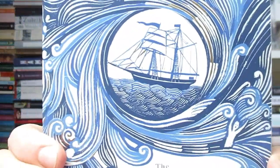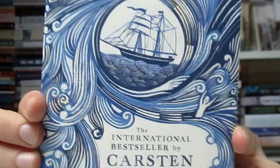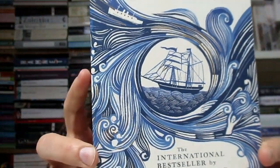But yes, the first thing I'm going to talk about, I read way back at the start of the year. I think I got it for last Christmas, and that's this book We, the Drowned by Carsten Jensen, translated from the Danish, and I just love this book. Blue again, blue and white, what a great, unbeatable colour scheme. And this book, I'll just hold it up, it's got lovely blue and white, all the different types of ships, because it's set over a long time period.